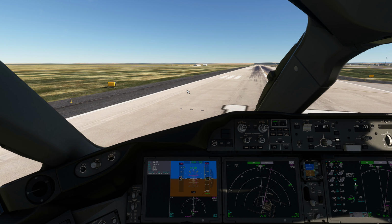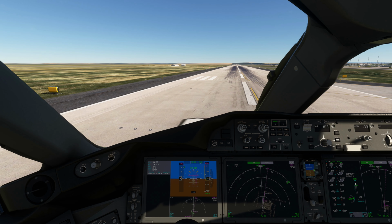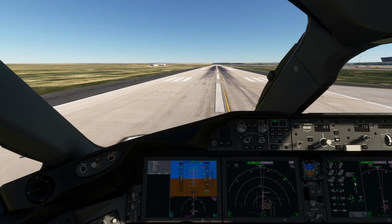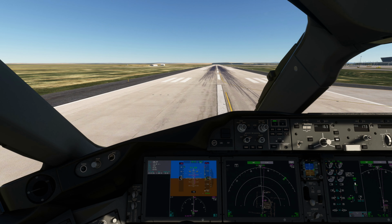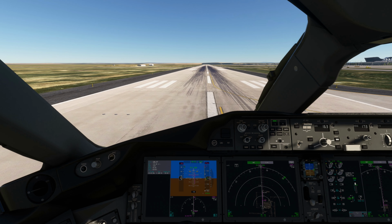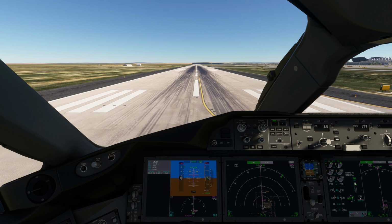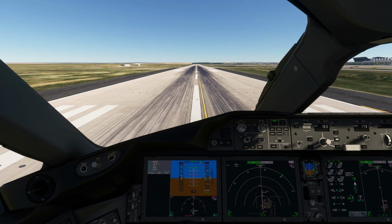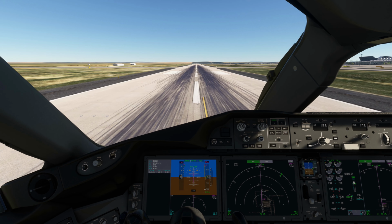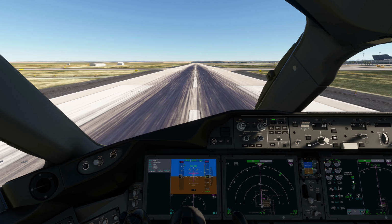So here we go, just finishing that line up. So we are nicely aligned with the runway heading. And then let's put in some power and off we go. So engines are being stabilized at around 40%. And then we will set takeoff thrust. There we go, auto thrust on, takeoff thrust is set by the auto thrust system now. Beautiful engine sound as always in the Dreamliner.